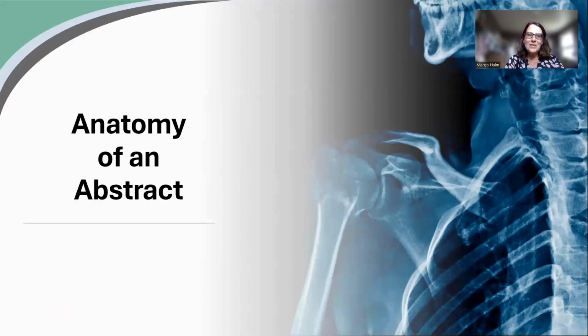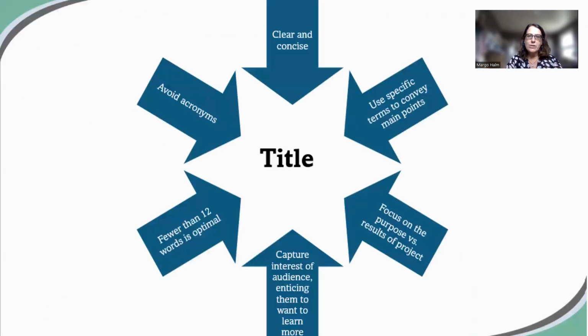So now let's move and talk about the anatomy of an abstract. We're going to start off discussing the title. So there are some best practices around writing a title for your abstract. First of all, you want it to be eye-catching, right? You want it to capture the interest.